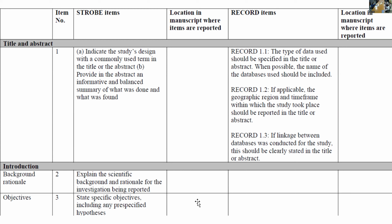So for instance, in the stroke checklist, the study design should be included in the title. That's the only thing that is mentioned in the stroke checklist. But in the record expansion of that stroke checklist, it says the underlying registry should also be named in the title, and the time period in which that registry data was collected should also be included in the title. So it's an expansion of specific points. So we will go through this checklist one by one today.